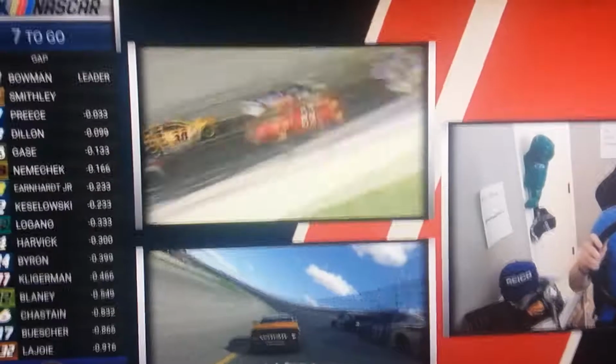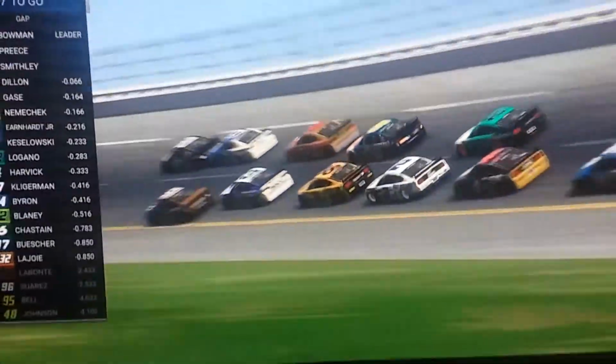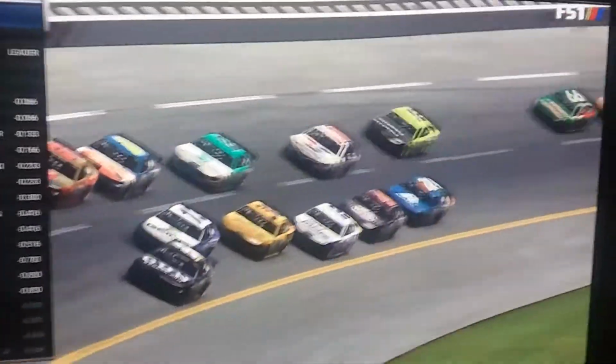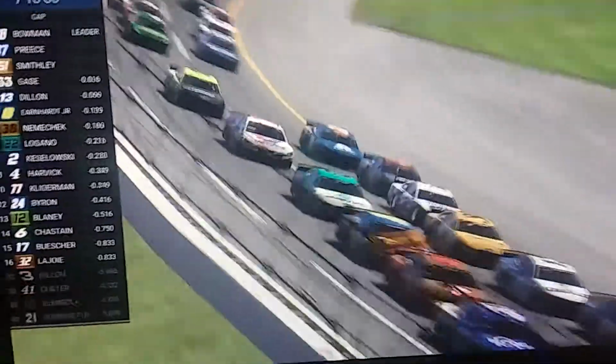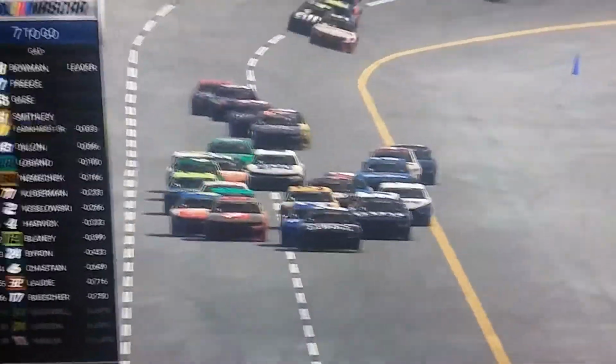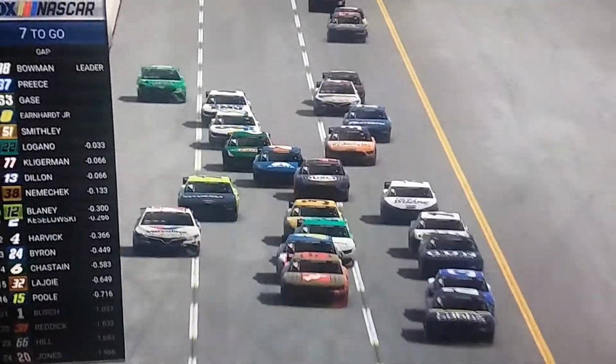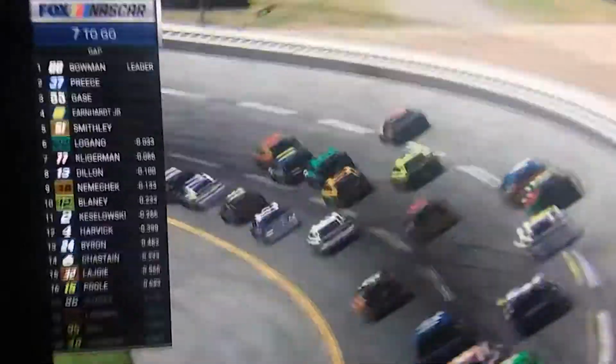It looks like Bowman has taken the lead. I don't really think he's been much of a competitor in the iRacing Provisional Series. So he's now taking the lead, and Ryan Preece is in second. Smithley is falling back. Gase in the 53 is in third. Ooh, that's a new name up in the front of the pack. How cool is that? Speaking of Kyle Busch, he's all the way back there in the back of the front of the pack. That's a thing now.